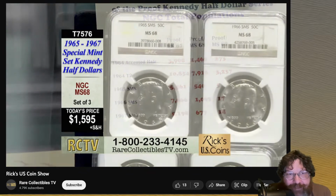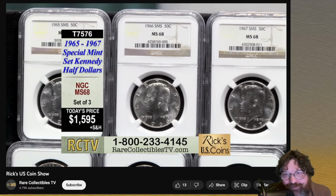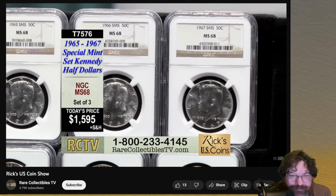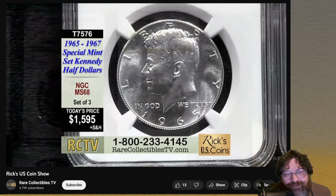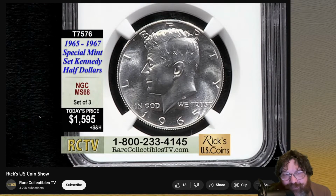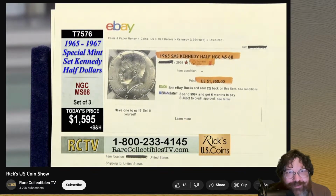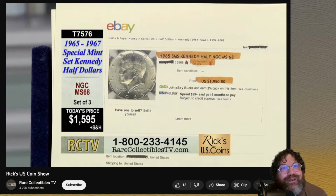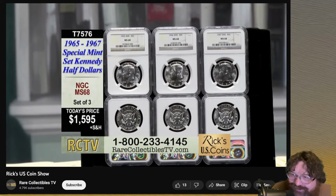So you look at those populations and they seem low. Part of the reason they seem low, folks, is these are very low value coin sets. They contain no silver except for the 40% on the Kennedy half. Coin dealers don't really see a lot of demand for it. So here you go, $1,950. You see, that's just insane. It is not a reasonable price. It's 10 times a reasonable price.